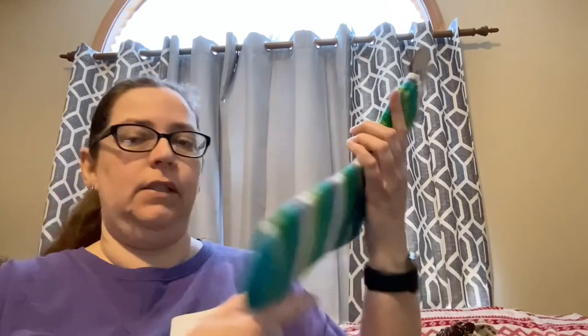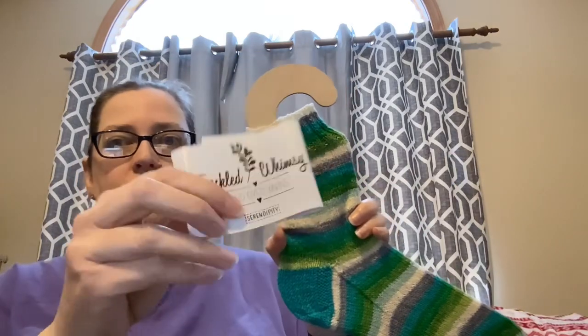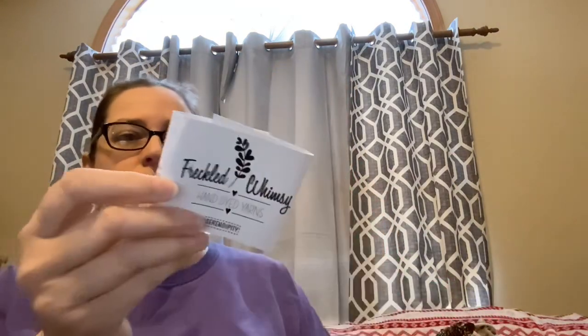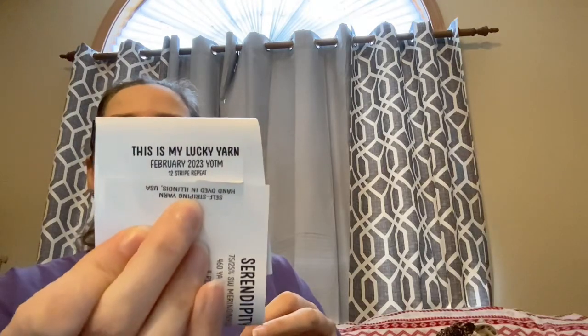I have one of these beautiful socks done. And this is Freckled Whimsy. This was her February yarn of the month for 2023. This is called This Is My Lucky Yarn. So I've got one of those done, and the second one is cast on, so that is one of my WIPs.